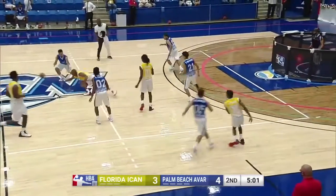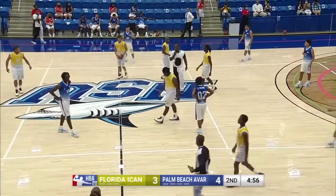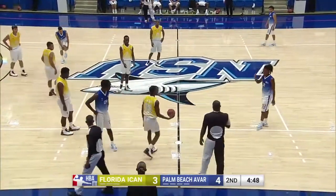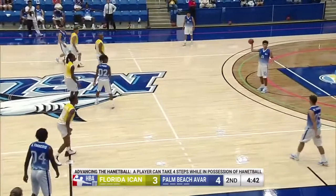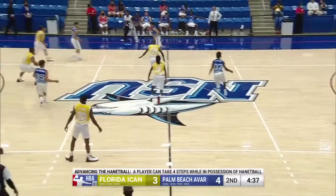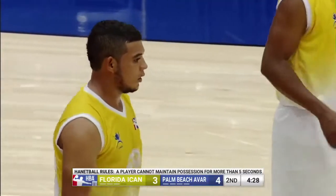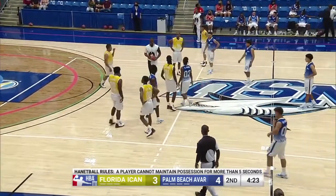Again, 4 steps allowed before you have to get rid of the ball, or 5 seconds, and every pass has to be a bump or a bounce pass. But the proper terminology in Hanetball 360 is a bump. That time you can see the clock was running on Pierre, but he was able to get that pass off and a little bit of a push in the back. And I would imagine this ball is going to go to Palm Beach. Let's see. It is.